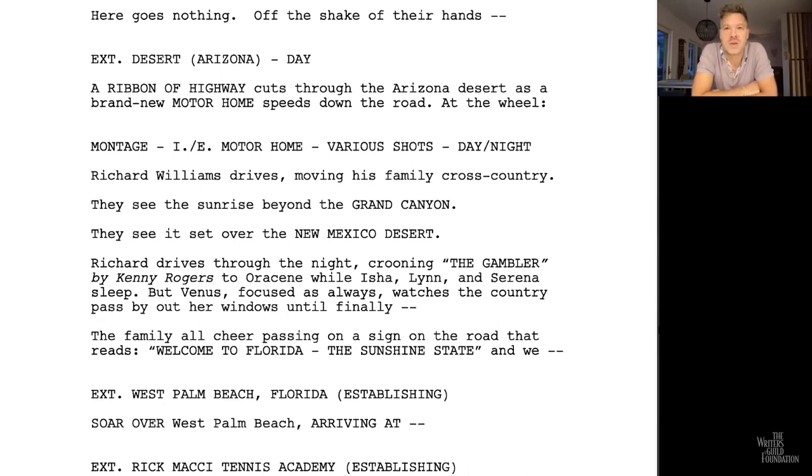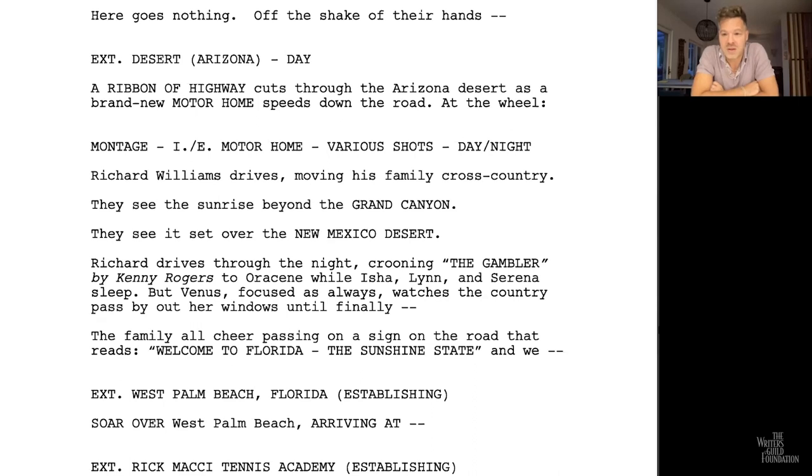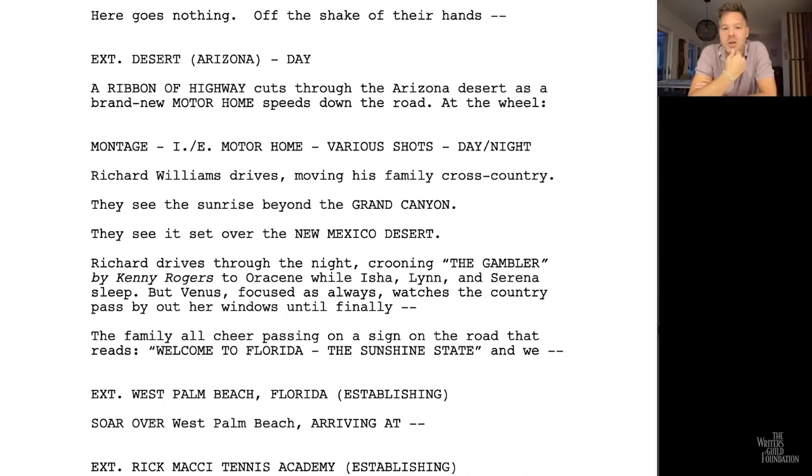But yes, there were flashbacks to Richard's youth, some of the racism, some of the abuse that he had faced. In the initial read maybe it was helpful, but in the movie we were making, which is so linear, it just took you out of Richard's perspective when we were reading through it.